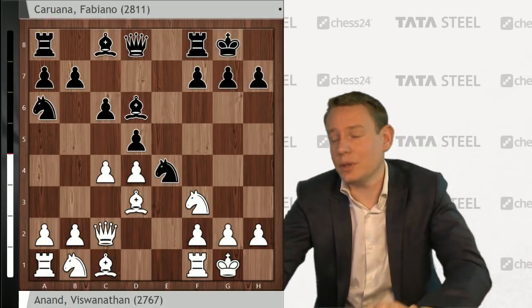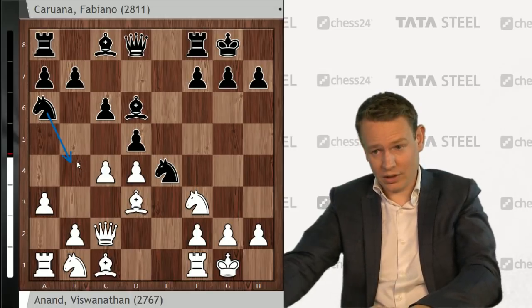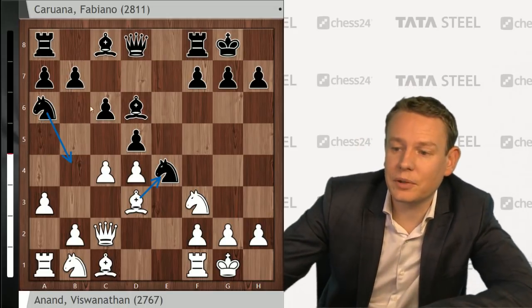Instead, after knight a6, which is of course still very established theory, white should and does play the move a3, just stopping black from going knight to b4, and sort of reintroducing the idea of going bishop takes e4, now that there's no knight jumps available.